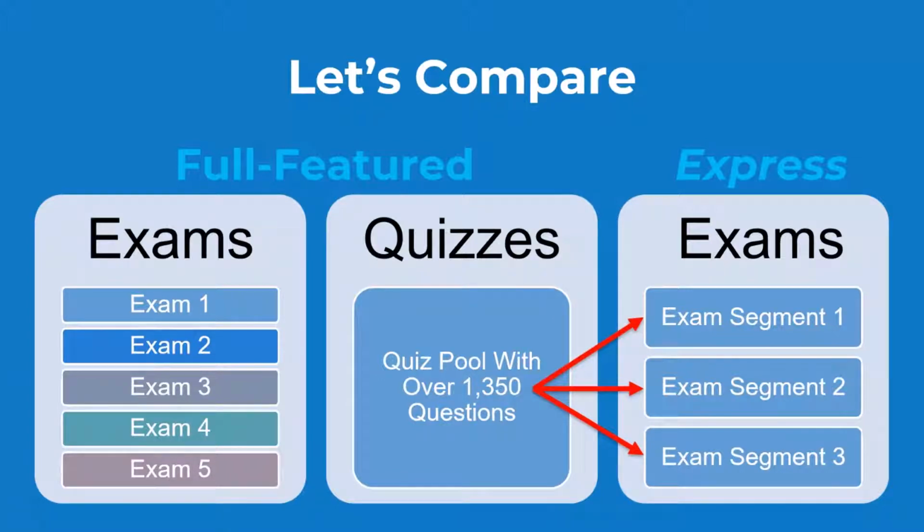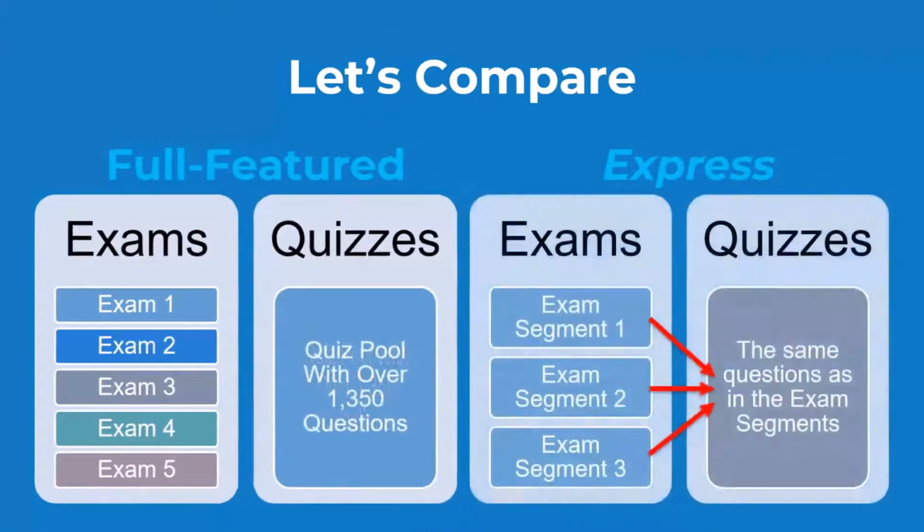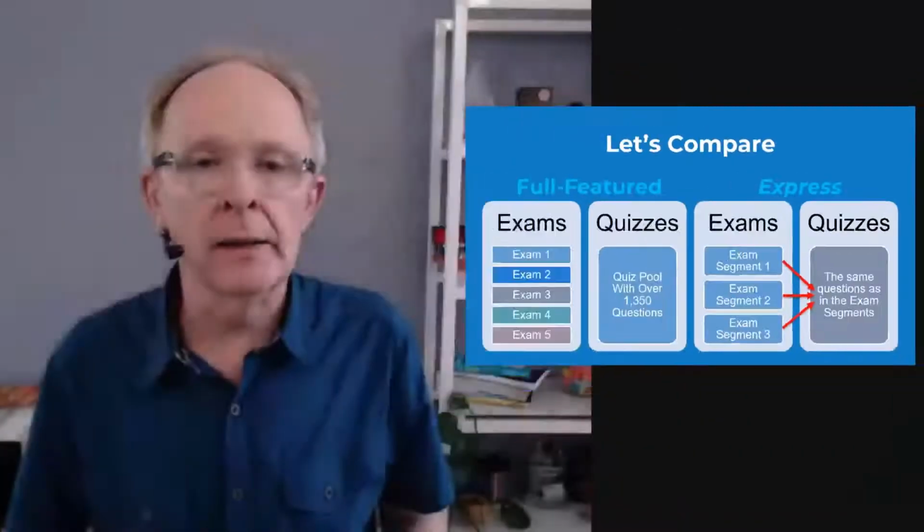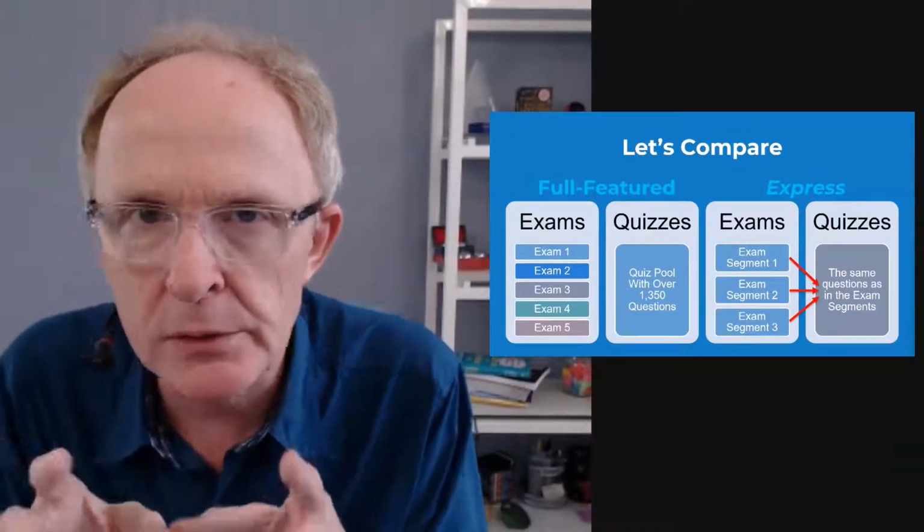Now, you may be asking at this point, yeah, but wait a minute, what about the quiz pool there? With the full-featured, we have the exams, we have the quizzes. What about the Express? Does the Express not have a quiz pool? The Express does have a quiz pool, but the difference between the full-featured, where we have separate exams and a separate quiz pool, is that the quiz pool uses the same 180 questions as in the 3 exam segments. So you get exactly the same questions, just 180 questions, whether you take them as exams or whether you take them as quizzes.